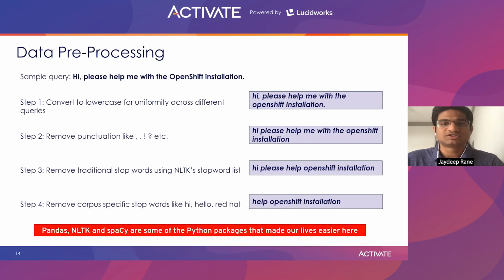Data pre-processing. This is where we speak about how we converted, or pre-processed and cleaned, the strings in a way such that the output of the process is something that is valuable to our model. The raw text contains language components that actually hinder the performance of a learning algorithm. Let's walk through this pre-processing sample query and see how we would try to do this cleaning for it.